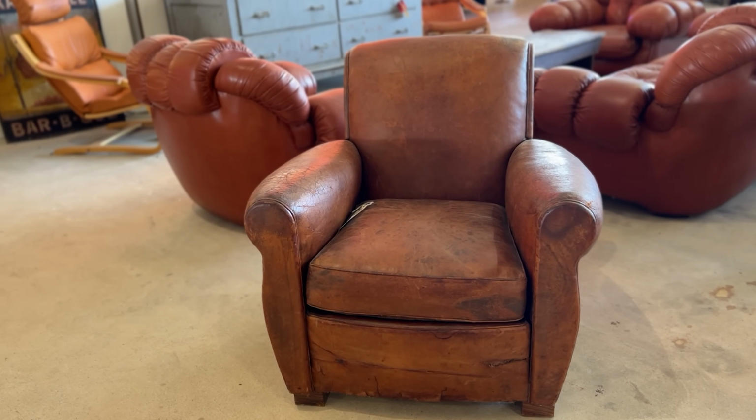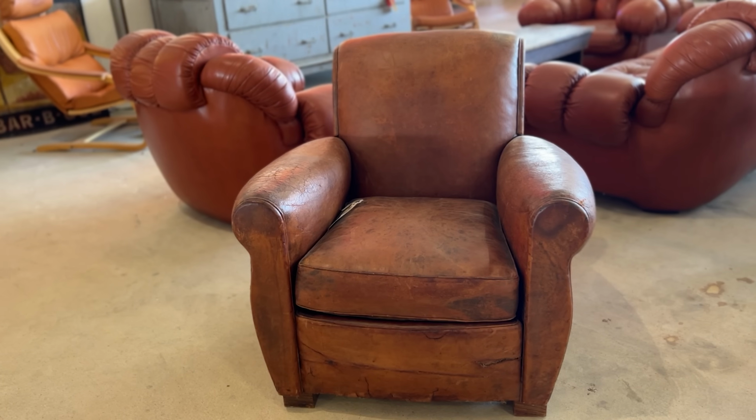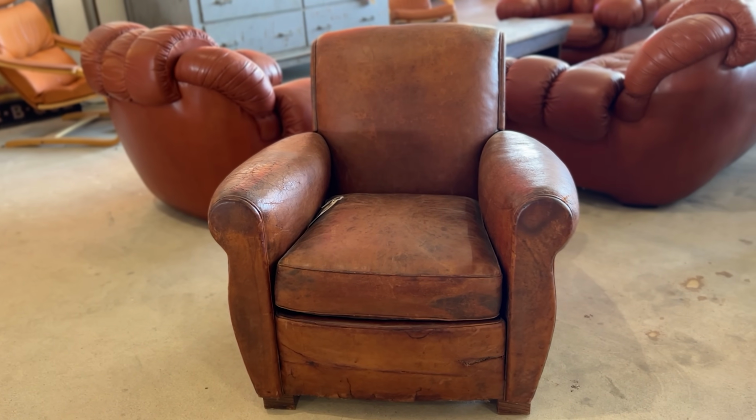Something we really wanted was a leather piece, like a leather chair. We loved the idea of something a little vintagey. We found a French club chair. It was $550. I actually think that was a great price. Some of the leather was outrageous, and some of it was priced really well. We actually found this in Paul Michael, and he has a lot of different vendors in there. It's not exclusive to Paul Michael, and that's a great place to not only shop but eat.